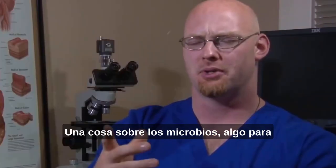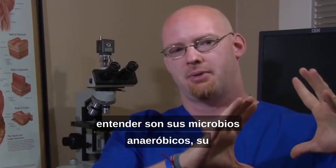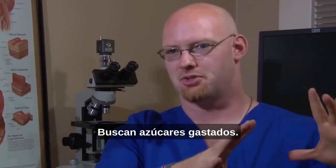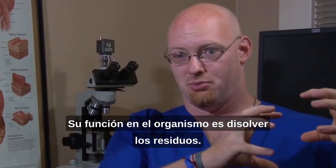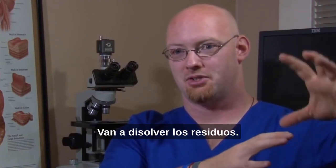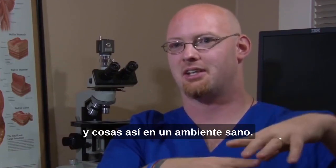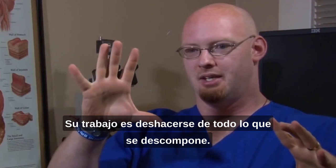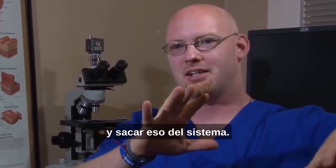enzymatic functions. One thing about microbes, something to understand, is your anaerobic microbes, your microbes that eat sugars, they're looking for spent sugars. They're looking for waste products, okay. Their job in the body is to dissolve waste. That's their job. They're going to dissolve old, worn out cells and things like that. In a healthy environment, their job is to get rid of anything that's decomposing. They're trying to get rid of that and get that out of the system.